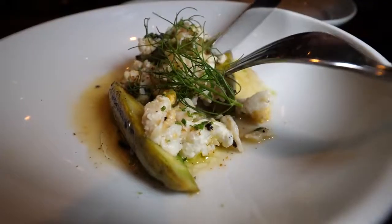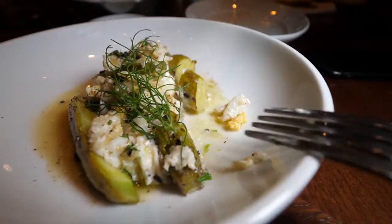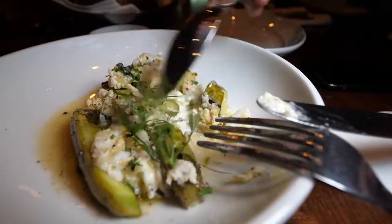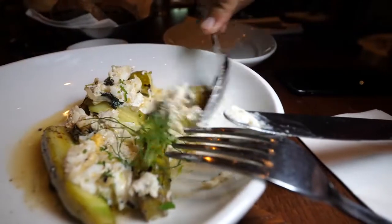Next dish has arrived. The base of it is very young zucchini, and then there is some blue crab, the meat of the blue crab, plus ricotta, plus some herbs, some dill on there, and then also some white wine sauce. And so what you do is you kind of get everything in one bite. You can chop up that zucchini. It's very, very tender.